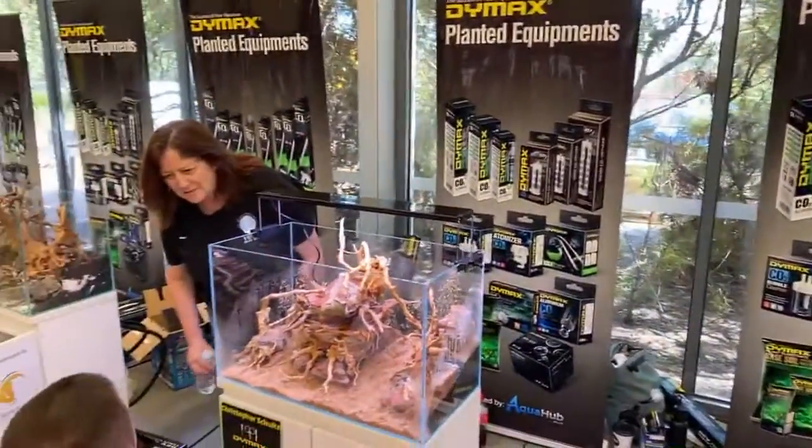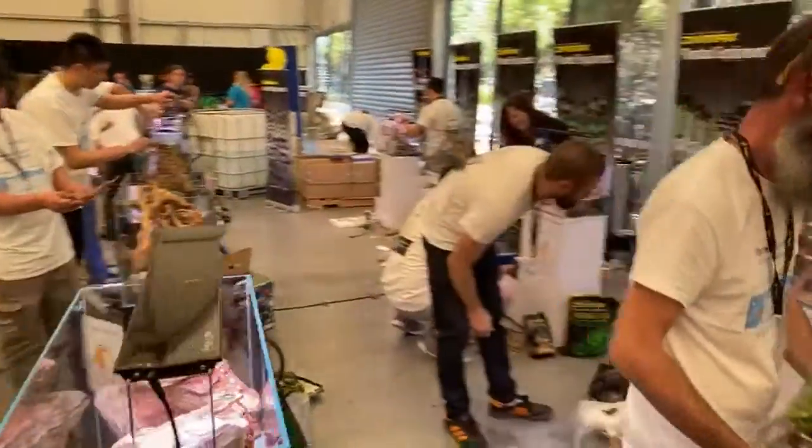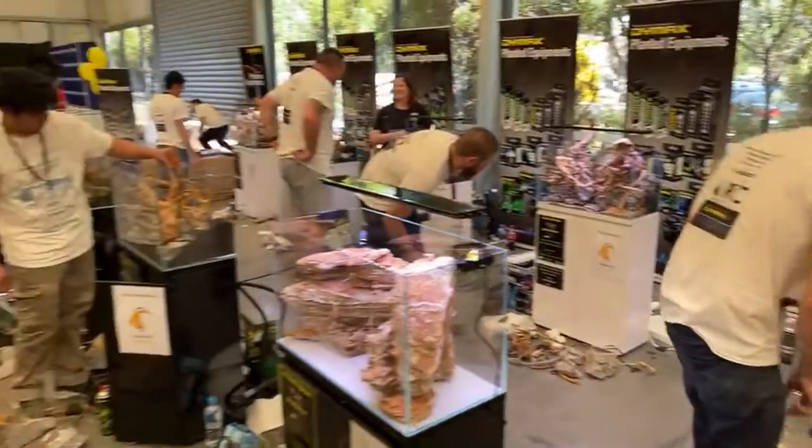See hard at work here. Some of our scapers doing what they need to do to make this happen. I'm just going to make sure I stay out of their way. I want them all to have the best chance of creating their masterpiece here.